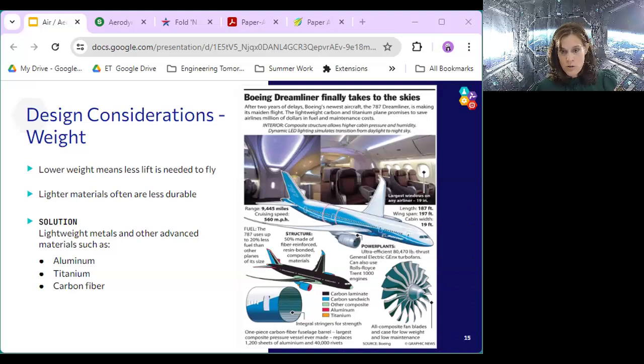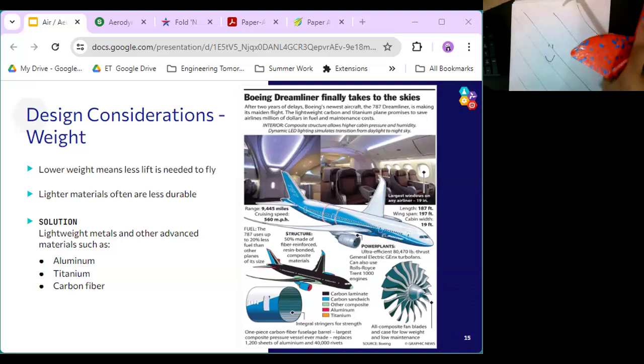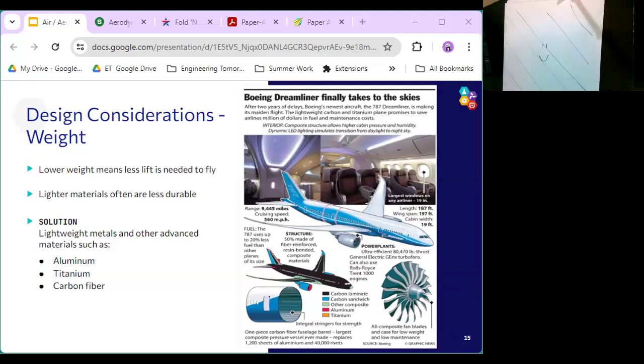So let me switch over real quick to my other camera, pull out a piece of paper while I'm doing this, and join me as we make our lifting body here. All right, are you seeing my happy face, hopefully? Awesome. All right, so here we go.